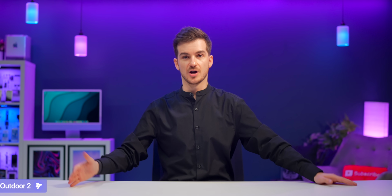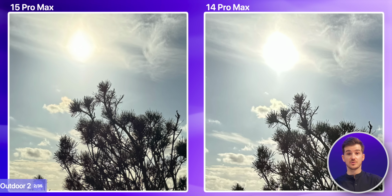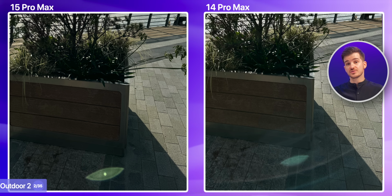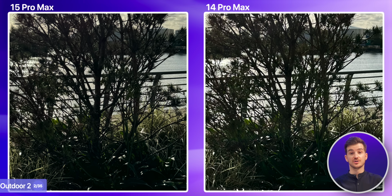In the second outdoor shot, which was shot directly facing the sun, we can see how the sun is a bit better exposed on the 15 Pro Max. Also, those lens flare rings are reduced thanks to the new coating on the lens. However, I would have loved to have seen some brighter shadows, as they are a bit darker than the 14 Pro's, and some detail is lost.